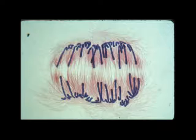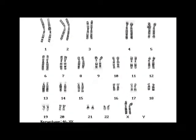This happens over and over, all through development, every time your cells divide, making sure that every single cell gets exactly one chromosome from your mother and one chromosome from your father. This is what human chromosomes look like. Everybody has 2 sets of all 23 pairs of chromosomes. Like I said, incredibly precise, all because of that little structure, the centromere.